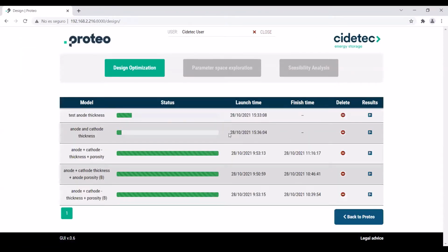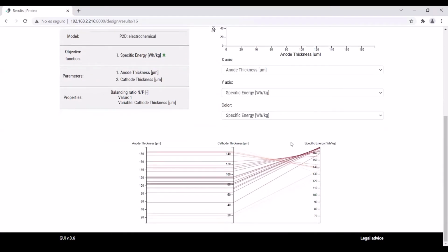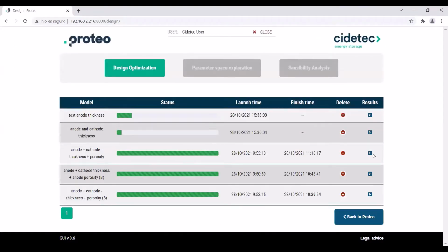So now let's see how the 2 design tasks we created are going. So for the anode and cathode thickness with that 2C discharge, let's see that they are getting these points. And again, this graph over here, we can see how it is going. So as you can see, all those equations that Ellie has mentioned before are collected in this simple tool so that we don't need to be experts in the mathematics behind them to obtain any solution. And moreover, these solutions are presented in a user-friendly way and easy to understand, so that decision-making can be straightforward with this.